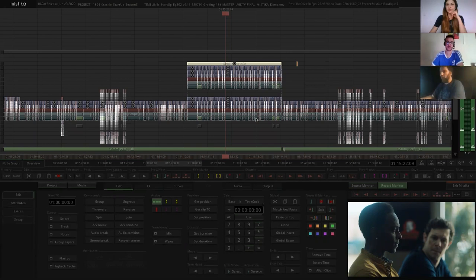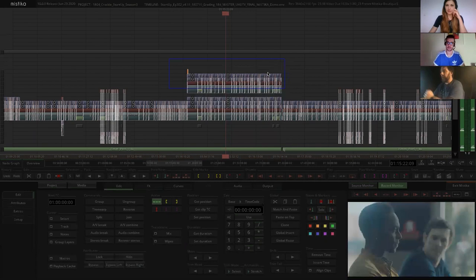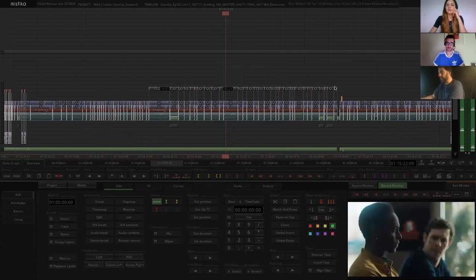Don't be afraid to leave spaces as well. If you want to start building castles like that and keep everything on the same level, feel free to maybe just grab this and bring it up here.